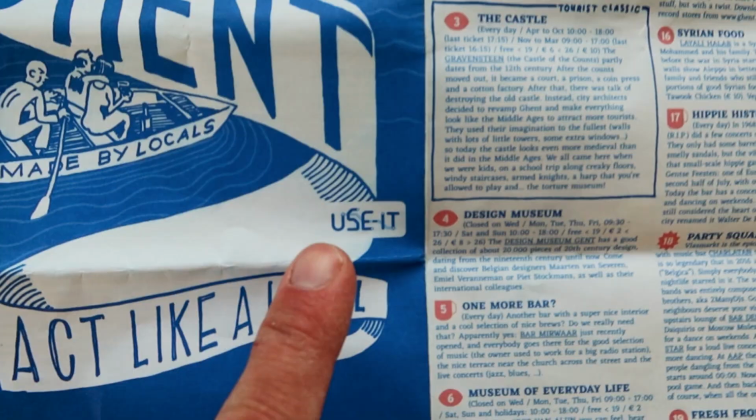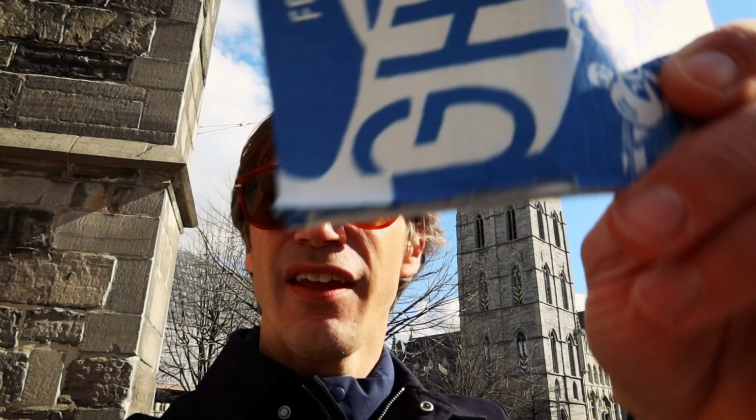There it is. Use It. It's changed over the years. It keeps getting better and better with each edition. Definitely get one of these maps. That's the Belfort, or the Belfry Tower. It's not the highest point in Ghent.